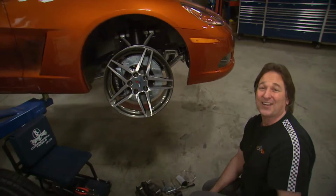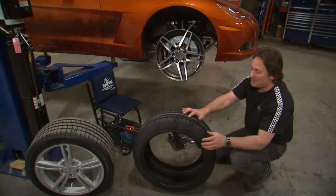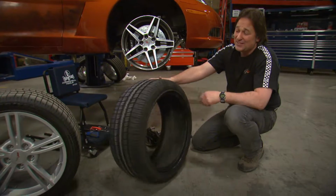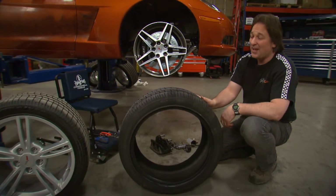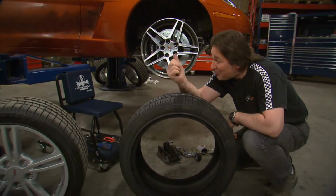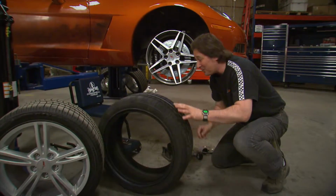Now, what about tires? Good question. We're gonna put on a brand new set of these Goodyear Eagle F1 supercars. Now, this is an ultra high performance tire. It's got a run flat design, so you don't need a spare tire, and they're rated right at 190 miles an hour, which is about where this car is gonna be running. So, as far as tires go, you're gonna be set.